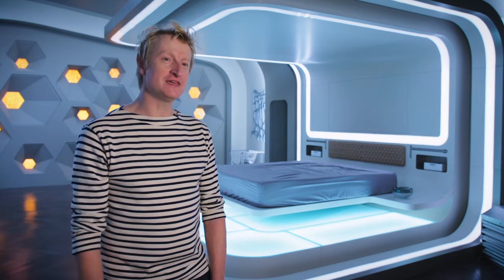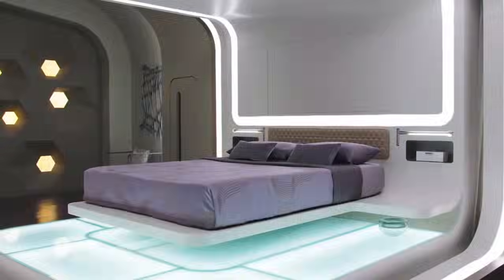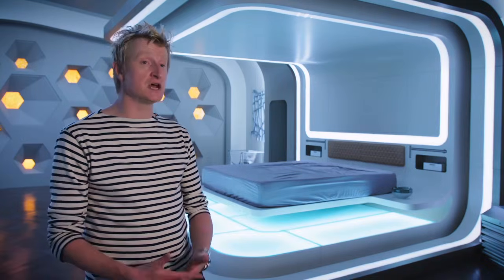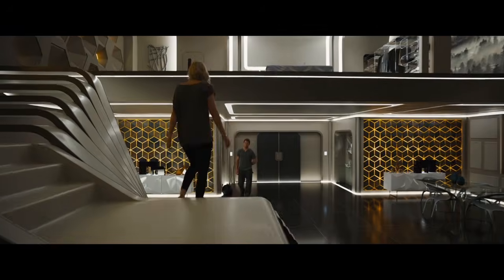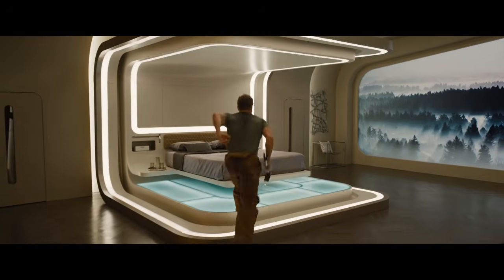Here we are in the bedroom part of the Vienna suite, up at the top of the stairs. Everything happens here. It's a labor of love of about 5 different departments. It really is breathtaking. I think when the scenes are cut together, we'll all be extremely proud of what we've done here. Wow.